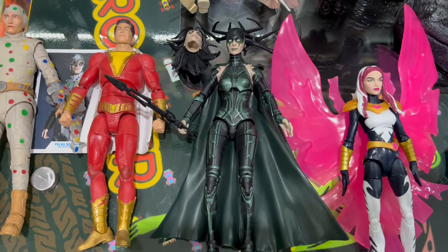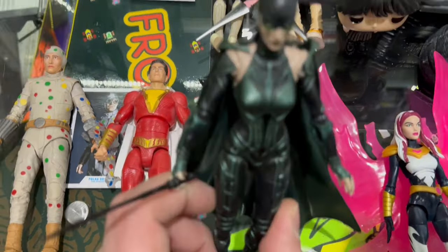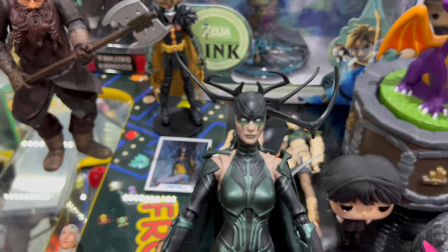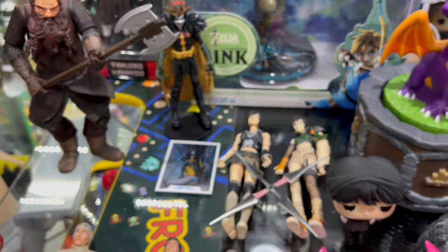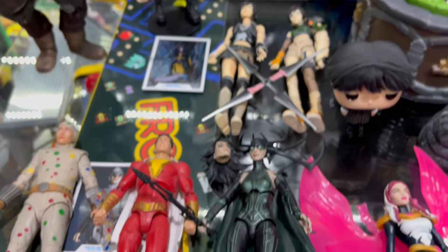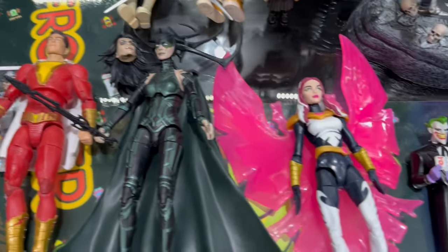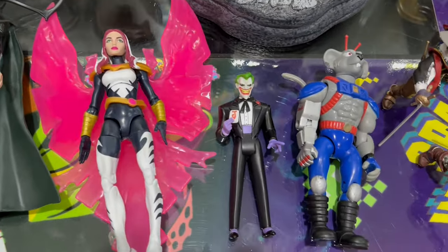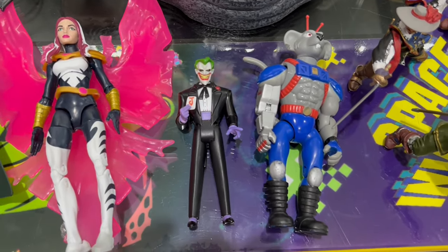There's Hela there from Thor Ragnarok. Now, sadly, she's missing part of her headdress, as you can just about make out there, if we get her into focus. Yeah, there's a little piece missing there at the back, which does come with the alternate head, so you can display her without the hat and without the cape. Marvel Songbird there as well. We've got a Justice League Unlimited Joker, animated series one.